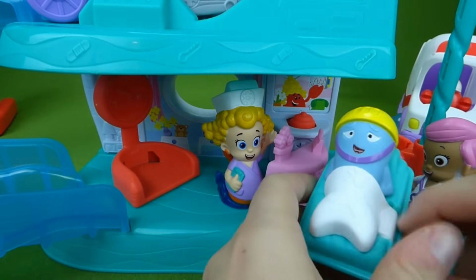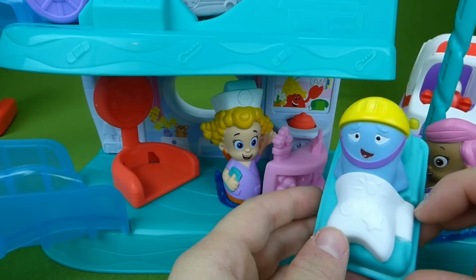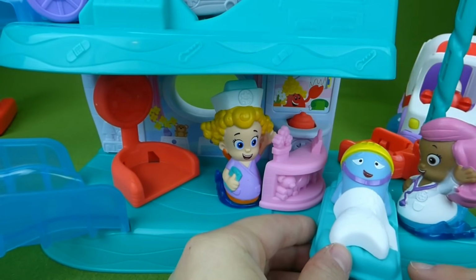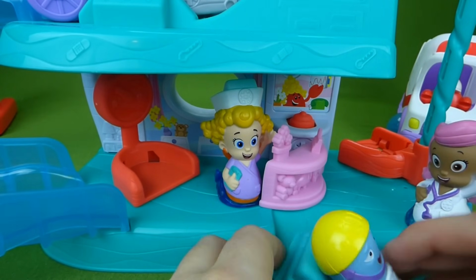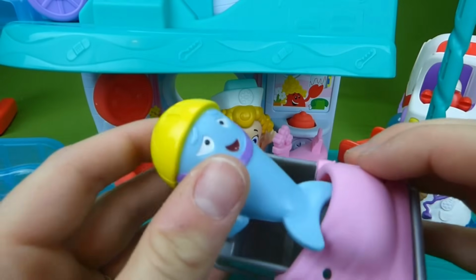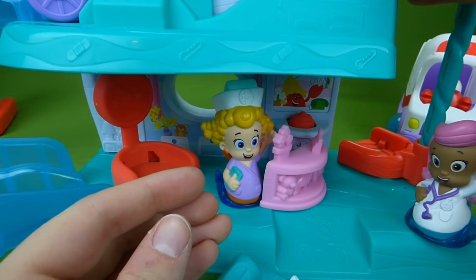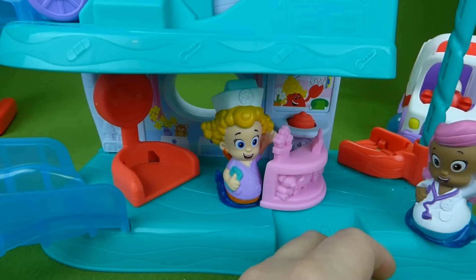So here is our first patient, the one that came in on the clambulance. Here he is. Ready for your checkup? Come on. So we're going to take him, and he is going to go in the hospital bed. There we go. And we're going to send him up to his own room up here.